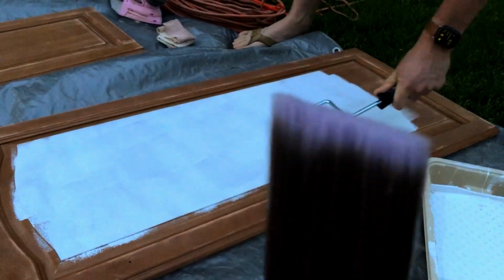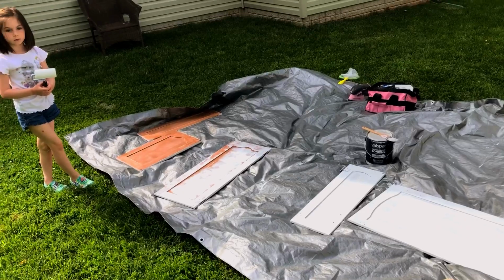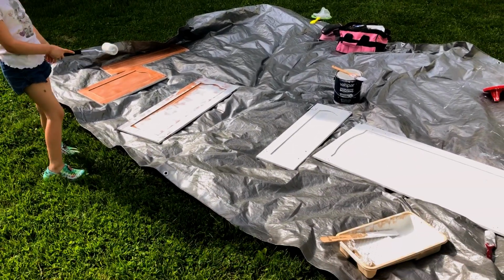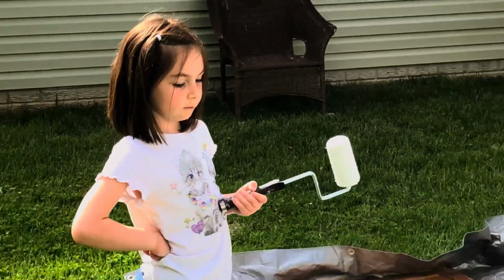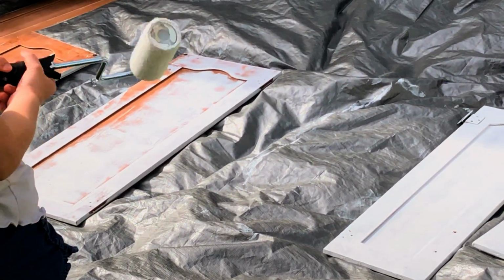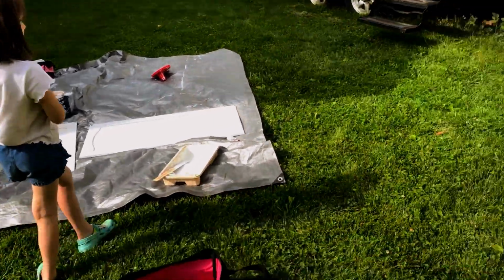Oh yeah. Time to paint. Prime. Not paint. Prime. Got Rosie working on priming the cabinets. Hello. I did all those three all by myself. Oh yeah? Mm-hmm. And I'm still working on this one. Looks good. I did all those finally. You're doing fantastic. All by myself.